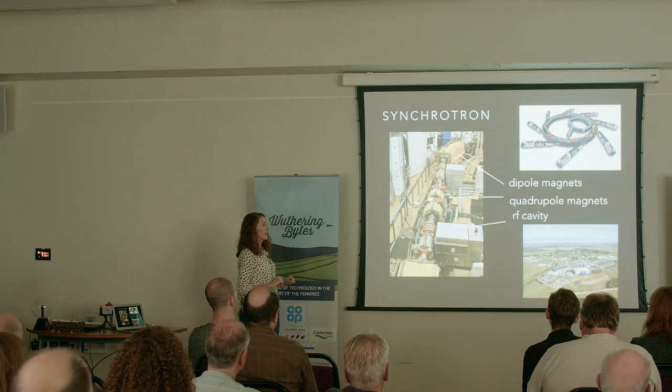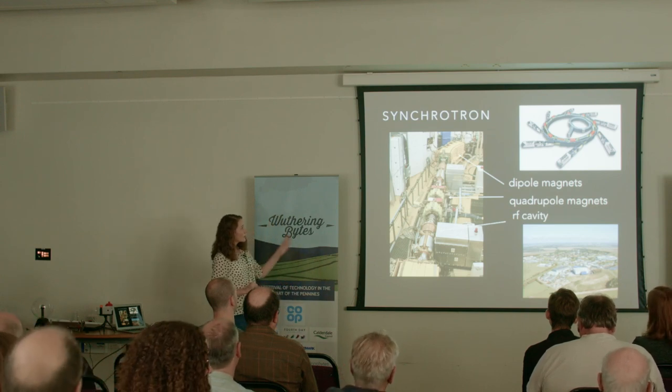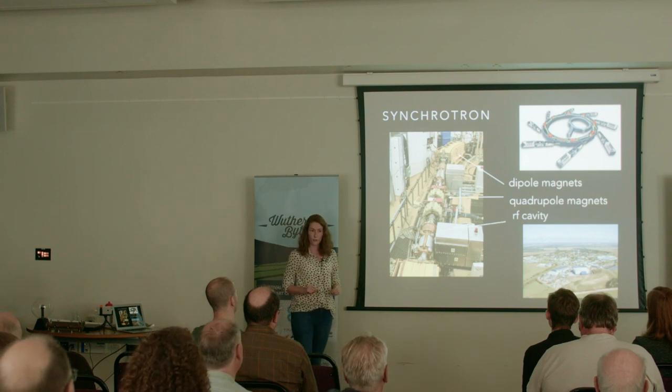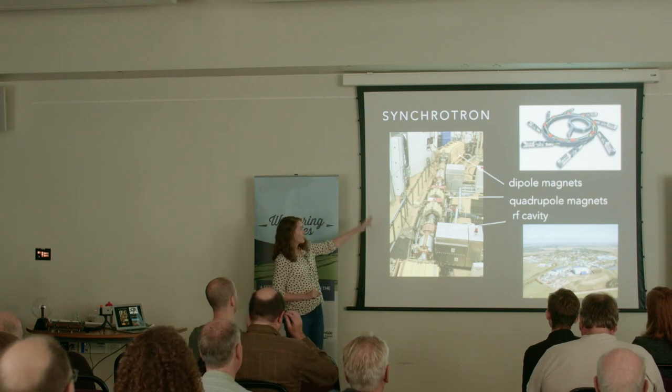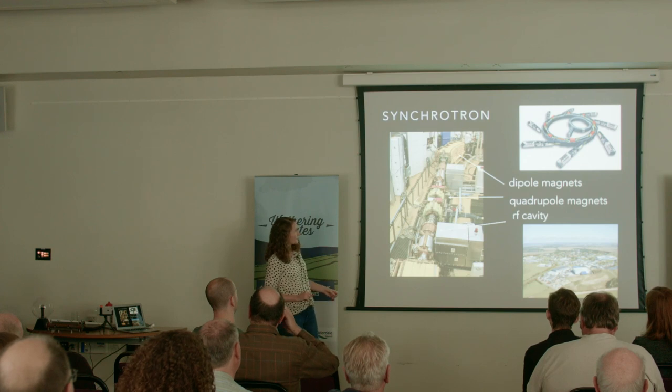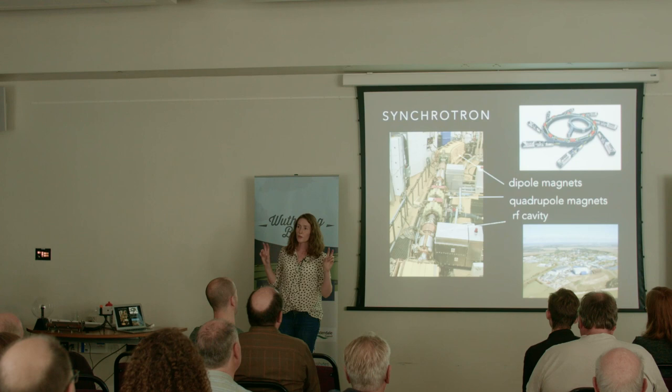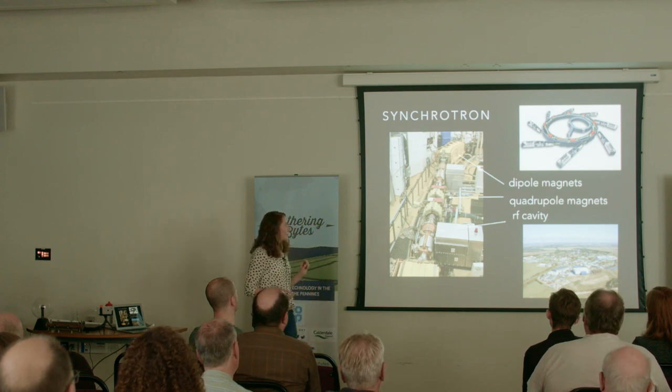That's the basic explanation. If you look at a real one, and this is a photograph that I took of the ISIS synchrotron, there are 10 sections that look almost identical to this. And you have these big yellow magnets you can see at the top and bottom there. They're what we call dipole magnets. They bend the beam around.